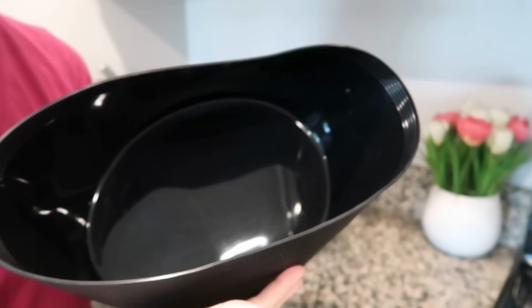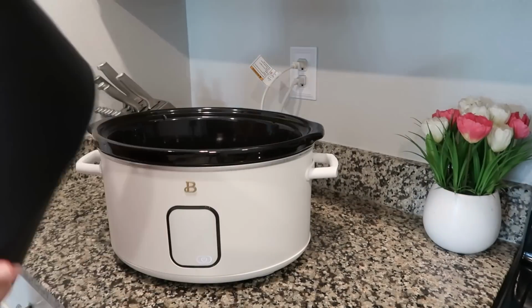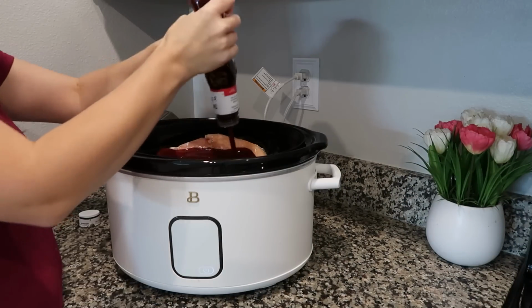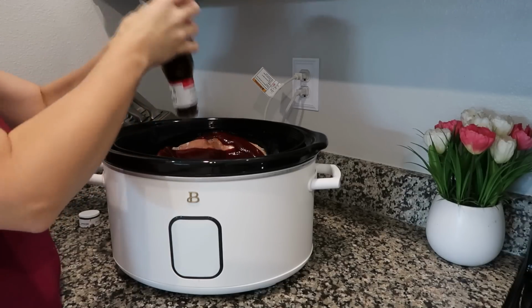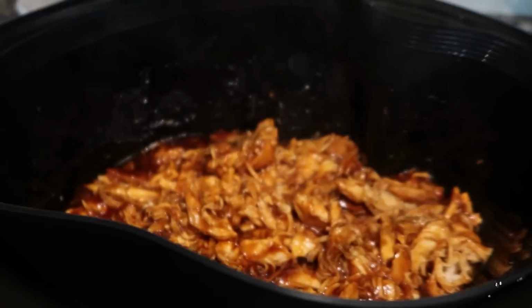Now let's move into the products that I tried for the kitchen for this video. The first one being this Crock-Pot silicone liner. I love using liners in my Crock-Pot, it just makes my life easier, so I decided to try this one out. I do have the Drew Barrymore Beautiful line from Walmart. I believe it is 6, 7, or 8 quart, and this was snug as a bug in there.